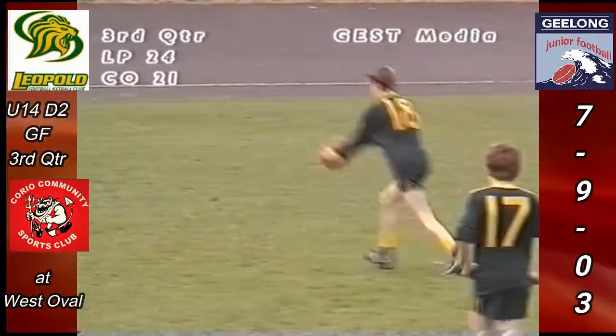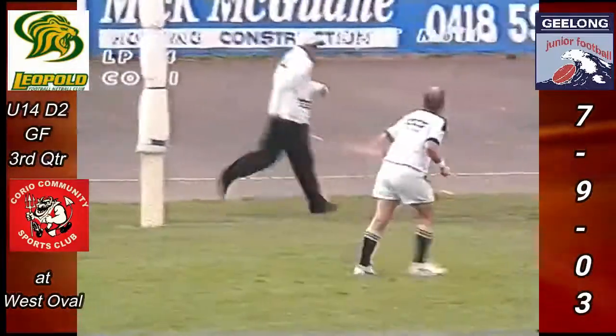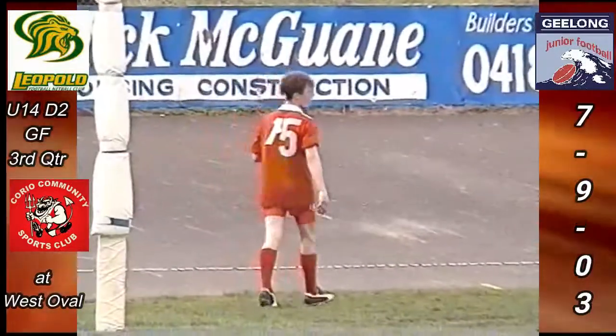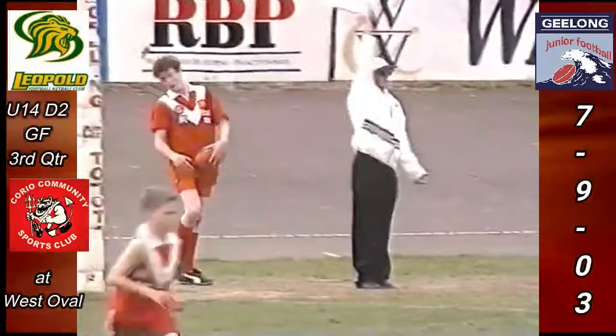Comes in, Damian Jennings. Looks pretty good, but he's kicked it a bit too far to the left. See, the wind didn't really take that at all. And he's kicked one behind. So Leopold, very inaccurate, 3-7-25 versus Corio, 3-3-21. It's a 4-point ball game halfway through this third quarter.